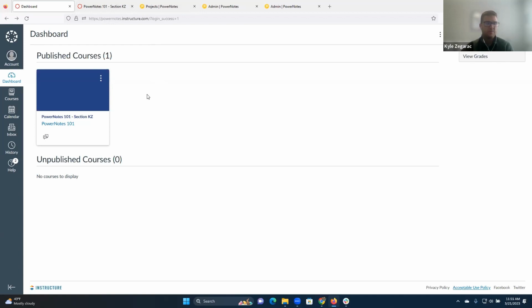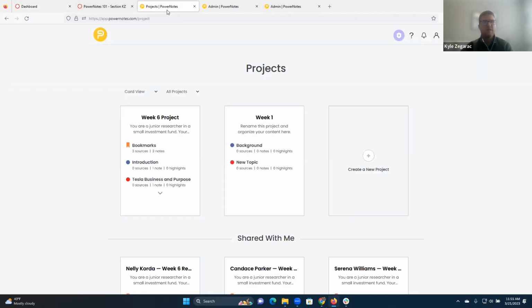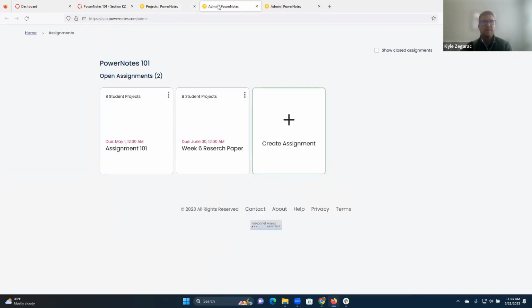This example is with Canvas. We currently work with a number of different learning management systems. You can just reach out to us and let us know. So in this case, I've added PowerNotes. Teachers themselves will have their own accounts. You can create projects, use them as templates. You can see everything that you have sent out to this specific class.